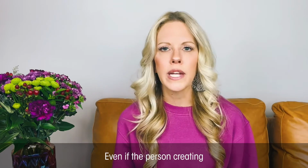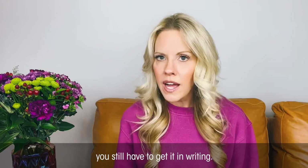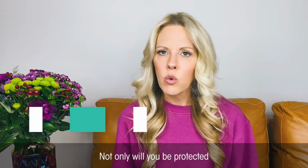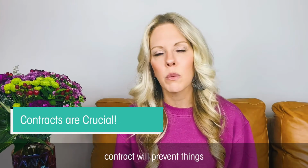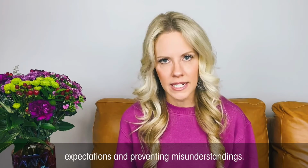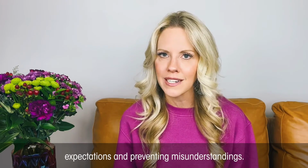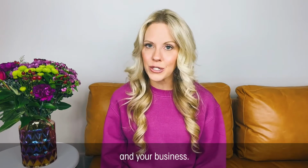Even if the person creating the intellectual property is a family member or a friend, you still have to get it in writing. Not only will you be protected if things don't go well, but often a well-drafted contract will prevent things from going south in the first place by clarifying expectations and preventing misunderstandings. It is critical to protect your intellectual property and your business.